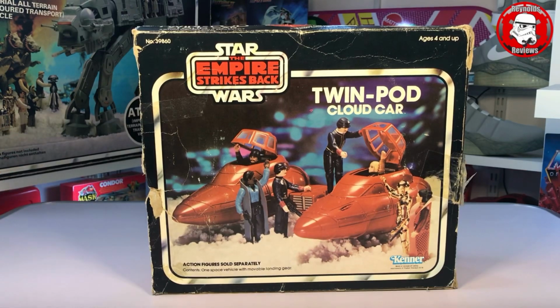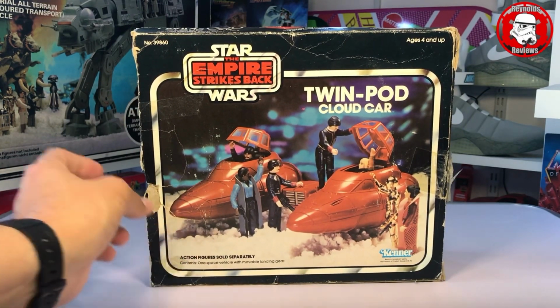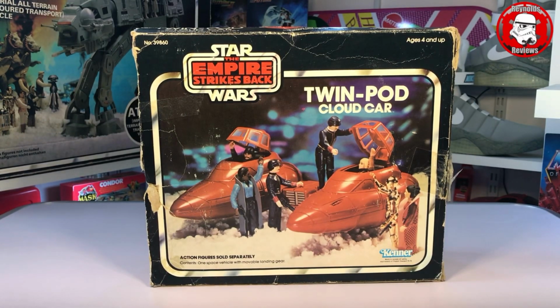But the thing with gifts like this, not only do I see a wonderful box when I look at this, I see a gift from a friend, so these items take on extra meaning to me, and condition sort of fades into insignificance, really.